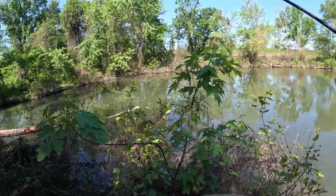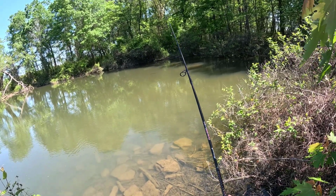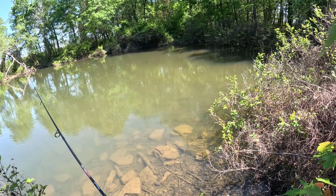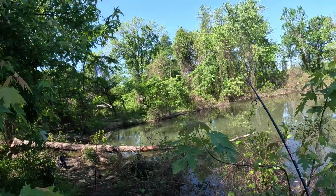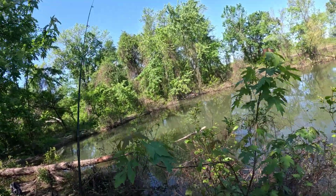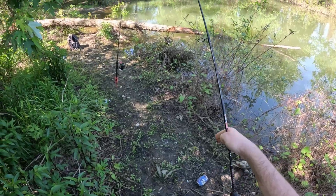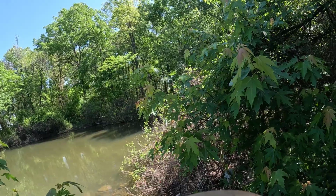So this should be just perfect. There we go, throw it past him. I'm gonna bring it in front of him, and it's something he should want to eat. There he is, he's chasing it, he's got it. Well, that didn't work. Maybe I need to let him eat it a little longer, because I set that thing really hard to get it into his mouth, and he just kind of let it go. Don't laugh at me.